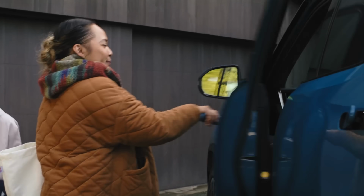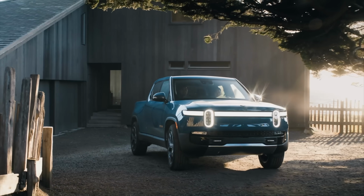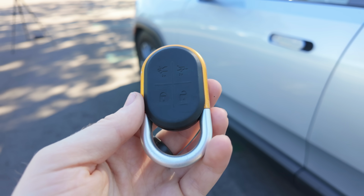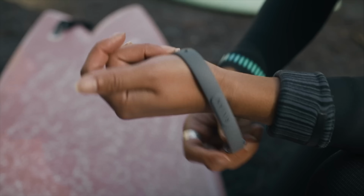They also do sell fobs, which Tesla does have as well, though Tesla's fobs are sort of miniature versions of cars, which are cool. Rivian has a bit more of a practical solution with sort of a lanyard mount point built in, which is easier to attach to a backpack, lanyard, keyring. That's sort of nice.